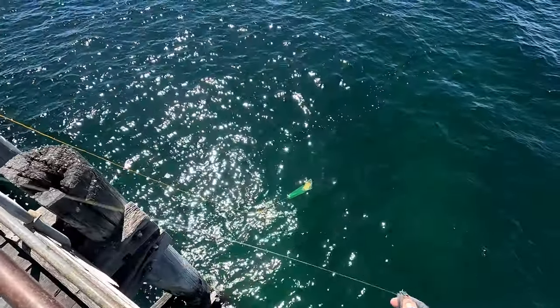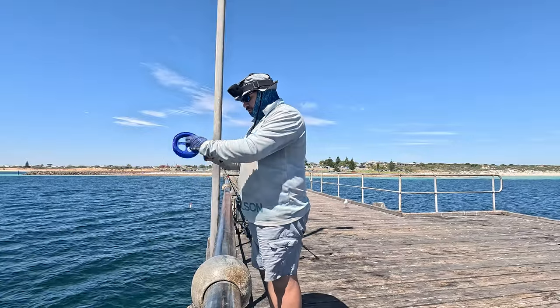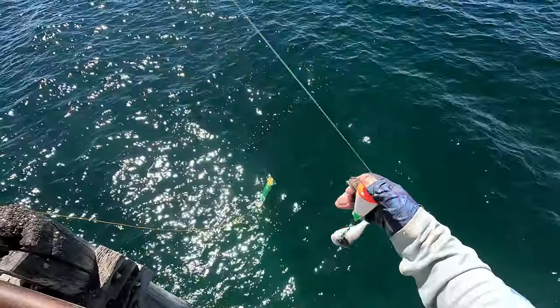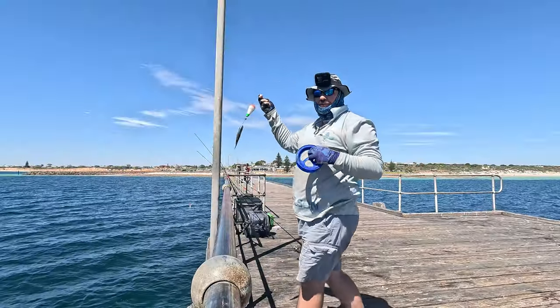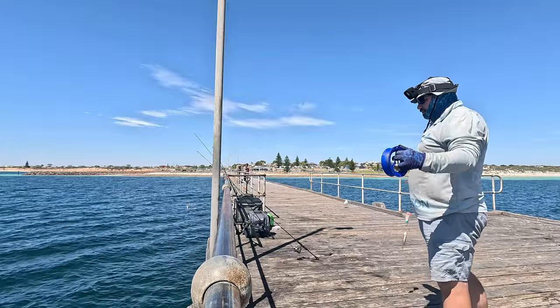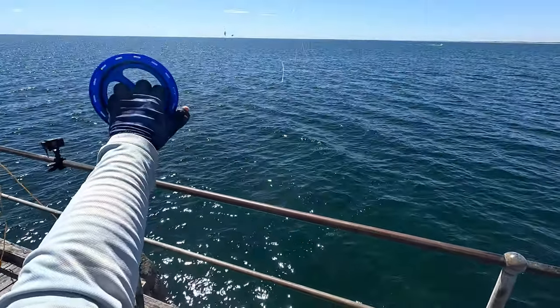So we're just bringing in the teaser, just want to have a look at the actual fish, see if there's been any action on it. Not a skerrick, not even a crab has come up to try and take that, which is a bit disappointing, but anyway, we'll get that back out that side.